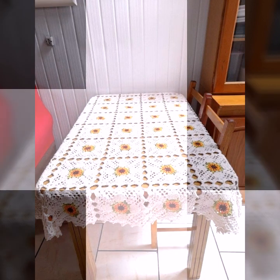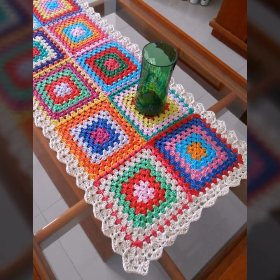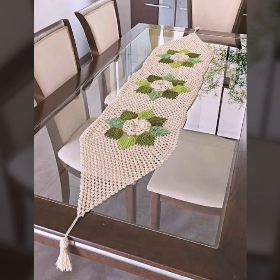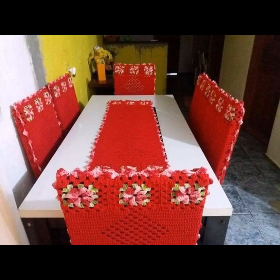You can decorate your table with your crochet table cover designs, stylish table cover designs. You can make easily crochet table cover designs. See beautiful designs, beautiful ideas.